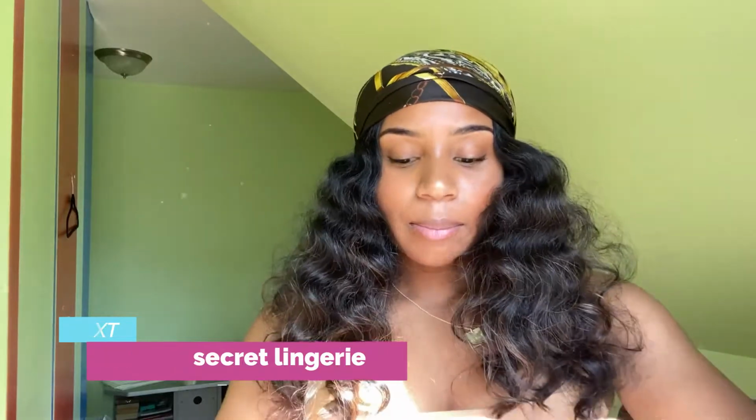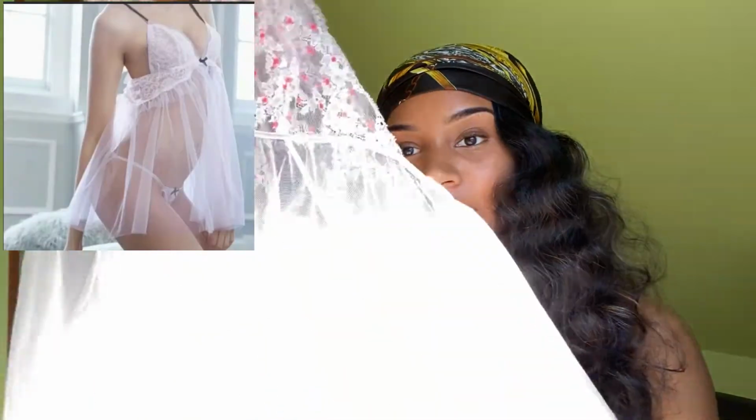All right, so I have a lot of Victoria's Secret items in this haul actually, surprisingly. I usually don't pick Victoria's Secret up that much. But the next item that I do have is this super cute lingerie type of dress, and this is what it looks like. It's so cute.